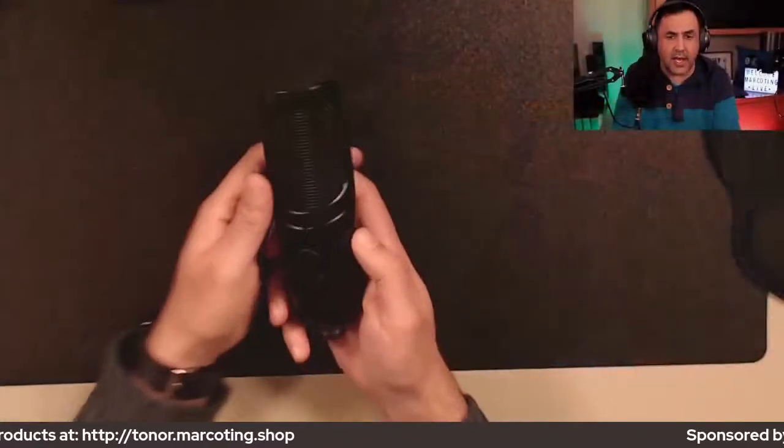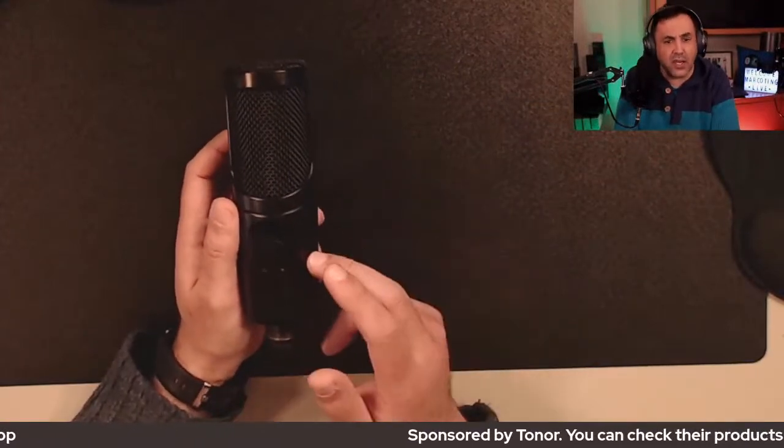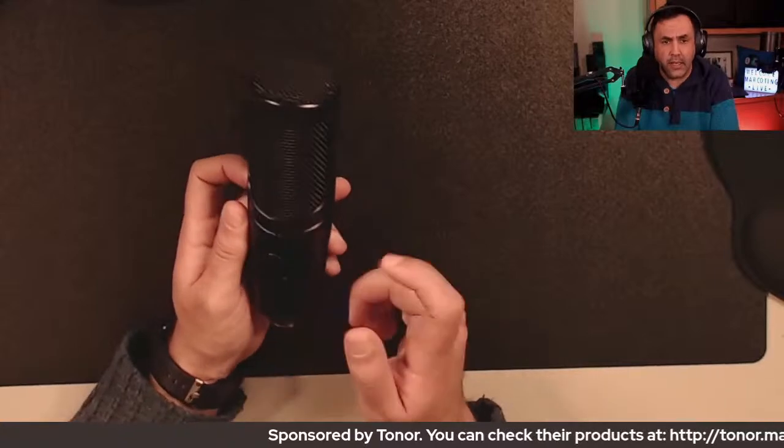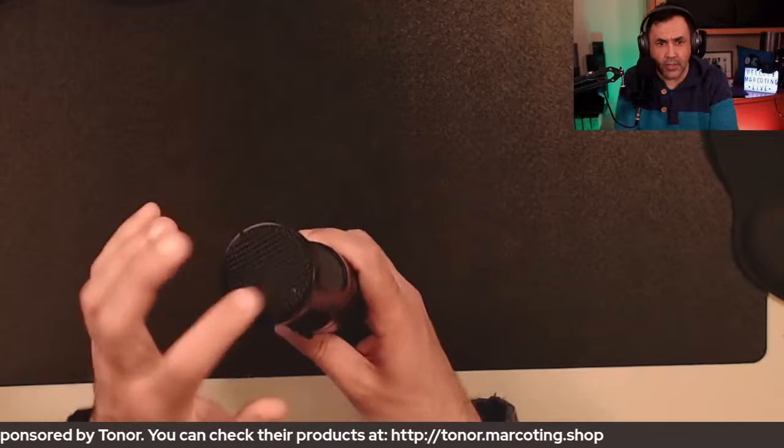Okay, so this is how the microphone looks. Okay. Good looking, solid built microphone. This is all metal, okay, the body and also the grid.